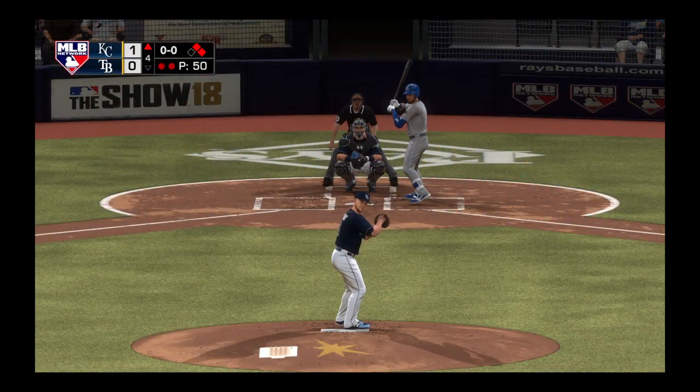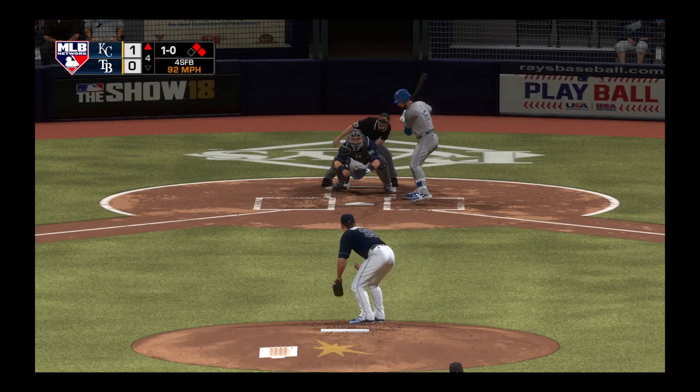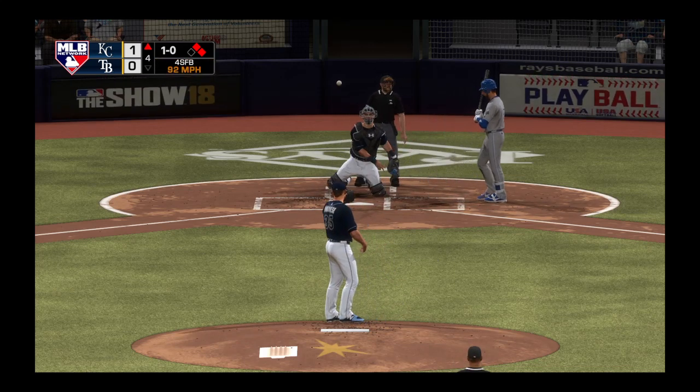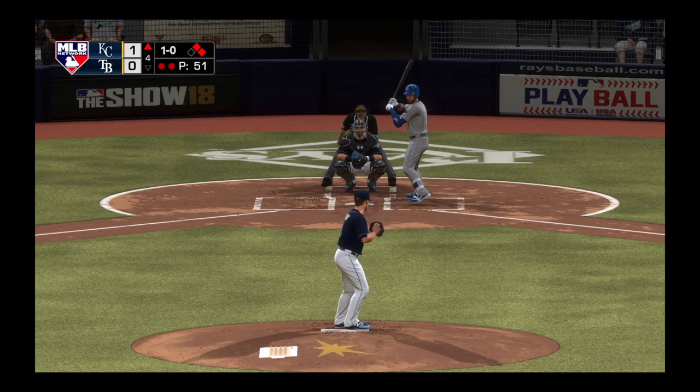Now at the plate, Paulo Orlando, a base hit in his first trip. Looking to wiggle out of this. Here it is. Low for ball one. Two walks in this inning already, so he can't expect to stay out there much longer if he puts somebody else on. We'll see if he can find it.